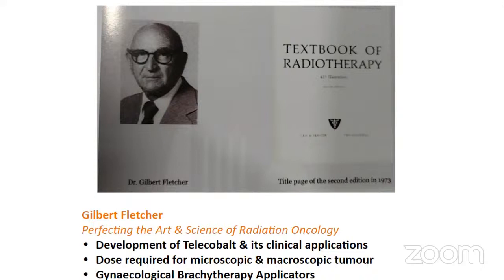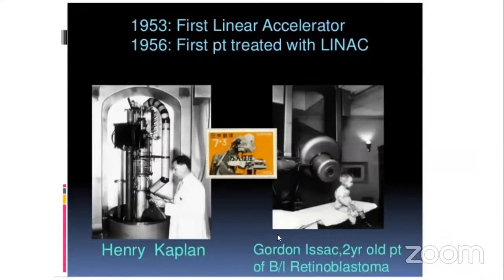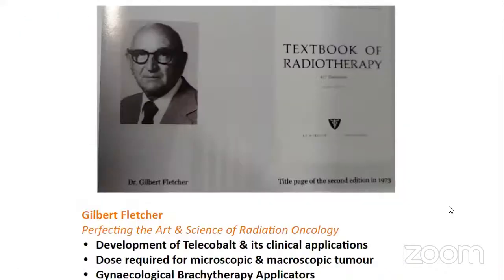Gilbert Fletcher, he is, sorry, can I remove this bar somewhere? How to get rid of this bar? I was not getting this bar earlier. Okay, I think that's all right. Hide floating meeting controls. Yes, got it.